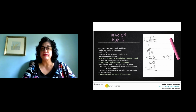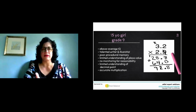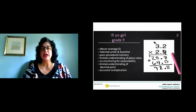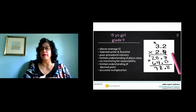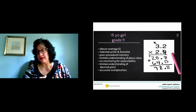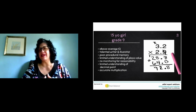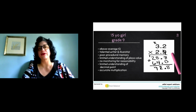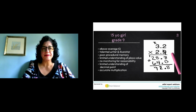Here's a 15-year-old girl who does the multiplication, but she just has no awareness of the decimal point. Okay, above average IQ, talented writer and illustrator, but poor procedural memory. And we see this a lot, procedural memory. So if you're taught without deep understanding of what you're doing and you're relying on your procedural memory, and your procedural memory is bad, it's inconsistent, then learning procedures isn't an effective strategy for doing math for you. You need to understand what you're doing, why you're doing it, why it makes sense that you do it that way in order to do it successfully.